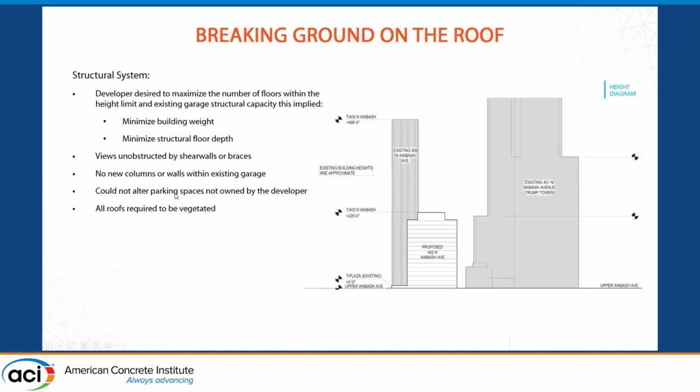And the roofs are vegetated. We very much were controlling the weight of this to get in the maximum number of floors. So every time the architect would come back with a late decision on whether they wanted to put on terraces or whatever, we had to keep saying, yeah, but you're limited. You can't go more than, I don't remember what it was, 40 pounds a square foot. It was a constant discussion.